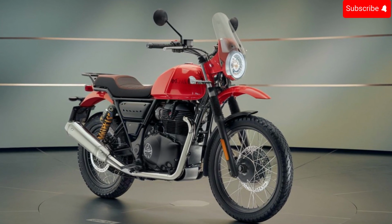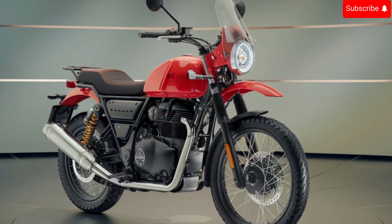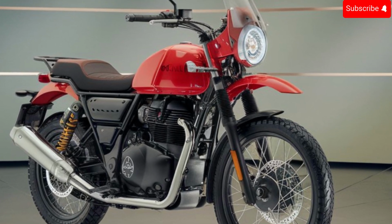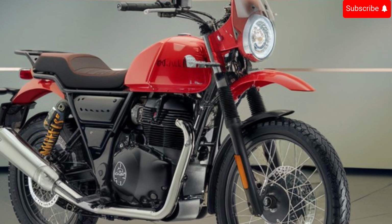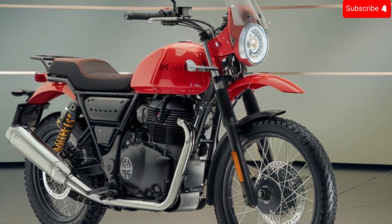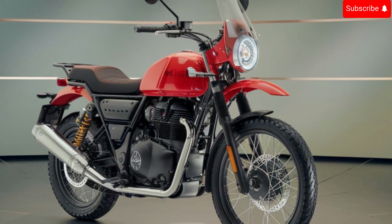The larger 21-inch front wheel and 17-inch rear wheel give you more traction and stability on off-road surfaces. One feature that stands out is the improved fuel management system, which not only ensures better fuel economy but also keeps the engine running cool, even in the most extreme conditions. Royal Enfield has also worked on the engine's heat dissipation, reducing the chance of engine overheating during prolonged off-road riding.